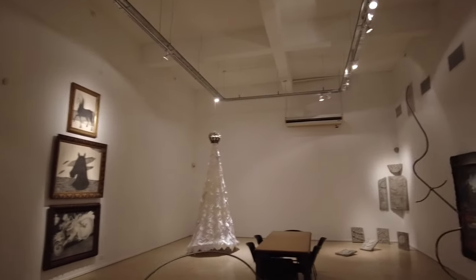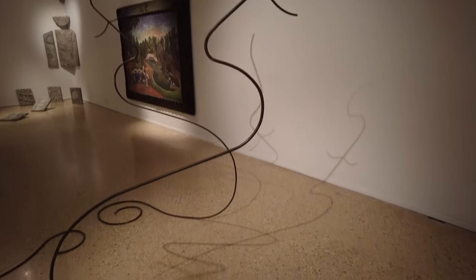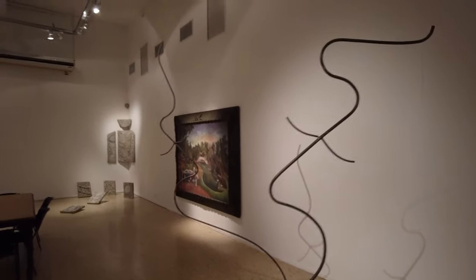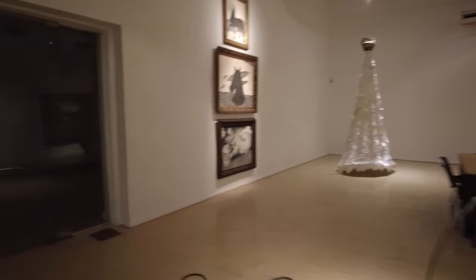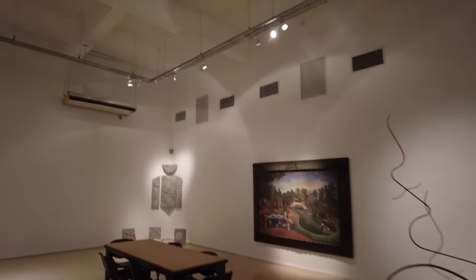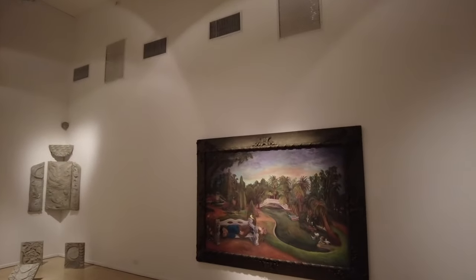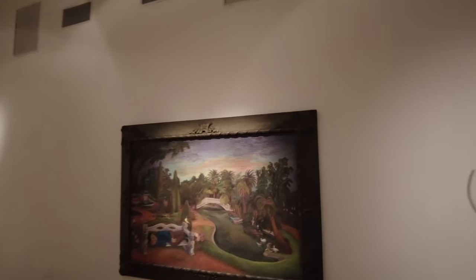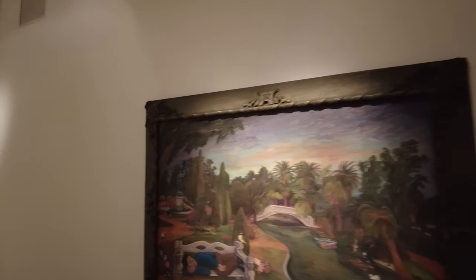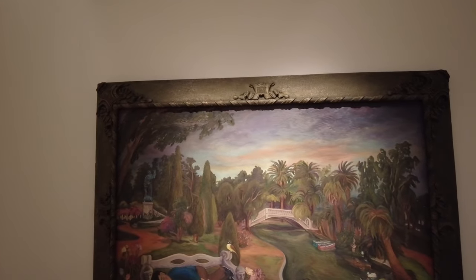Interesting sculpture here made from rebar. That's actually really cool. I love repurposed art, you know? Take some rebar, repurpose it, make art out of it. Very cool. Here, this is, I don't know what this is.